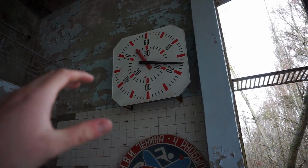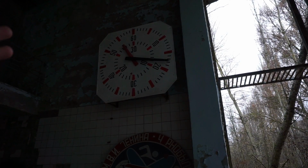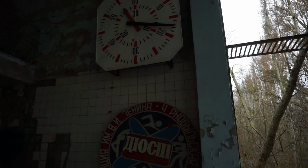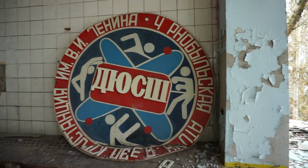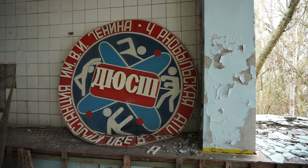So guys, as you can see, this is not actually a clock. It's a timer, basically, and it would time how fast you would do your races. Now below it is a sign. This sign is for the people who worked in the nuclear power station and their children, and it is like a sports sign. It's their sports symbol really.